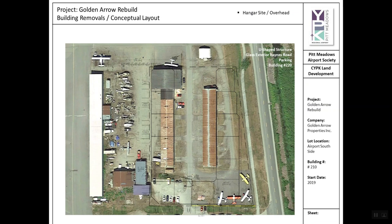So you can see this is a very notional outline of what this building is going to look like on that lot. It's U-shaped, so you have airside access coming down the middle of the U, ground side access all around the outside, and you have parking along the outside as well. And this will be a complete glass exterior, so it'll look quite nice off Baines Road when you're driving by.